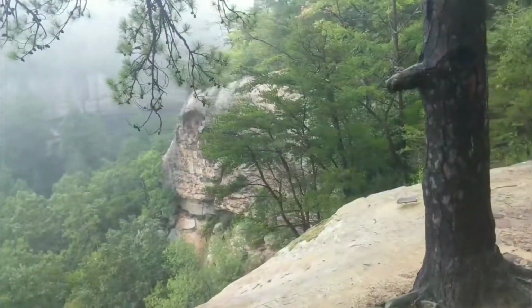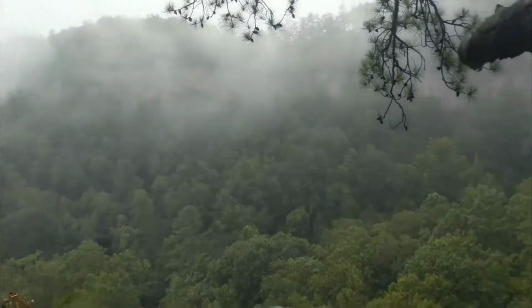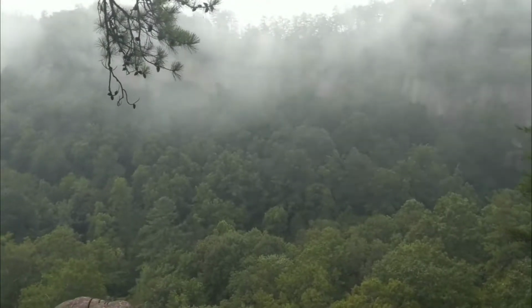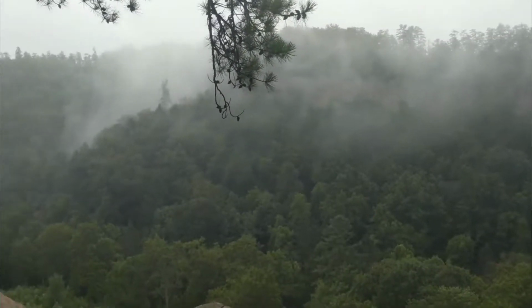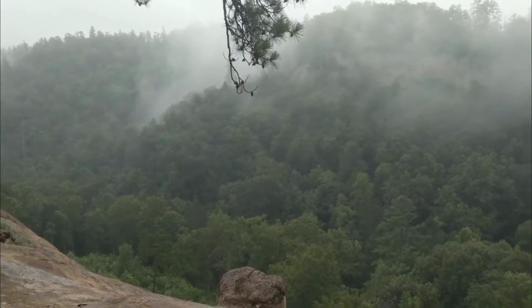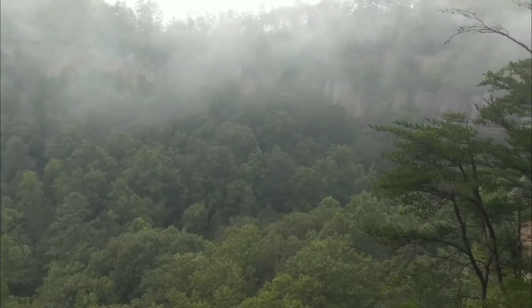Just walking out of Indian Staircase here, coming by Frog's Head. This is pretty in the morning. Got all this fog rolling through. Check that out. Pretty cool. Not bad.